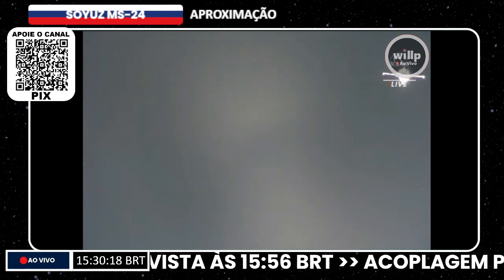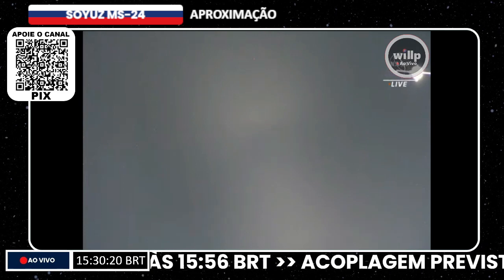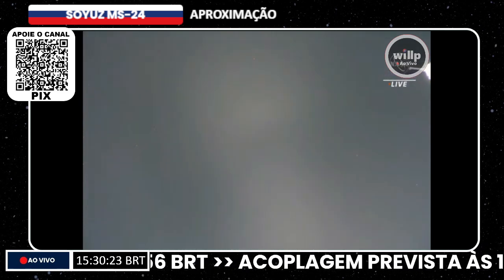This vehicle was on the launch pad at the Baikonur Cosmodrome. Now it's just about 1 kilometer away from the International Space Station.